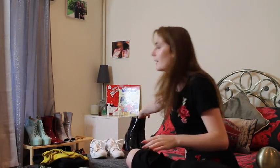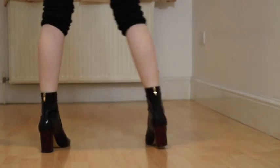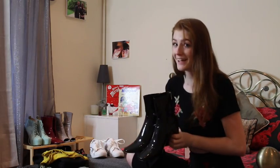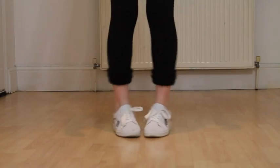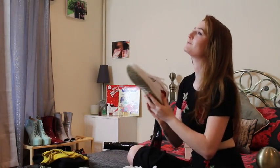Carrying on with shoes, I live in these. They're a square toe ankle boot. They're patent, and they look like you'd buy them from Topshop or River Island for £55, and you got them for £5. So, bargain! I've got these lovely little flats. They're actually super, super comfy. Praise to the Everything £5 gods.